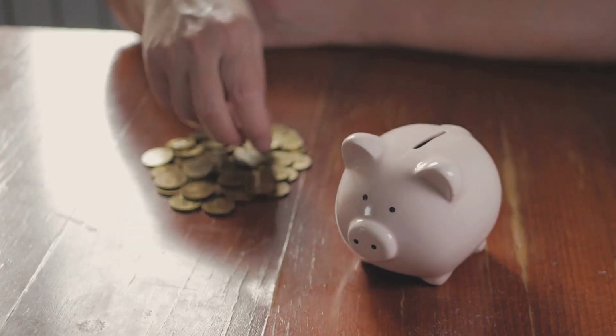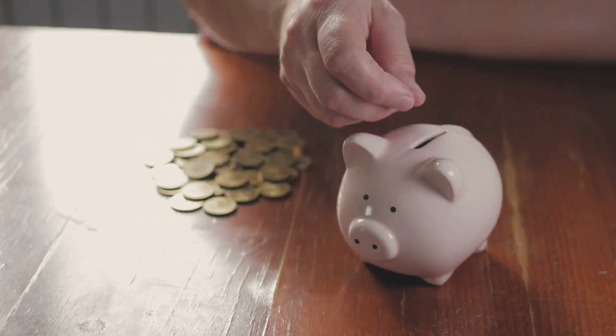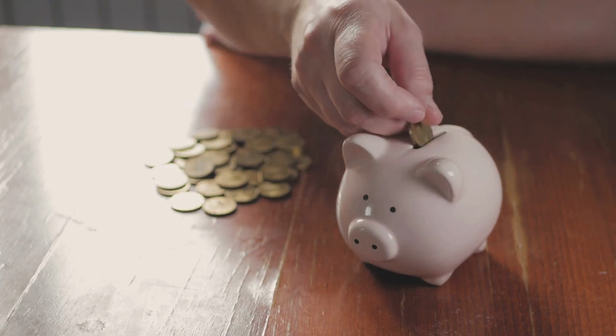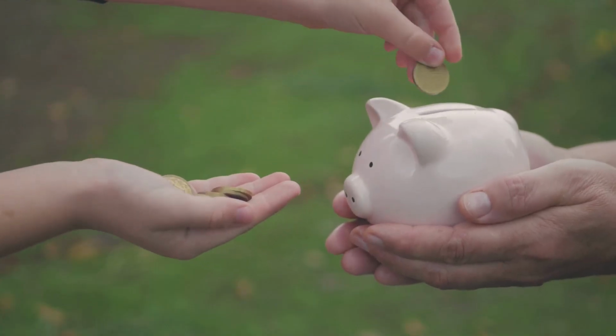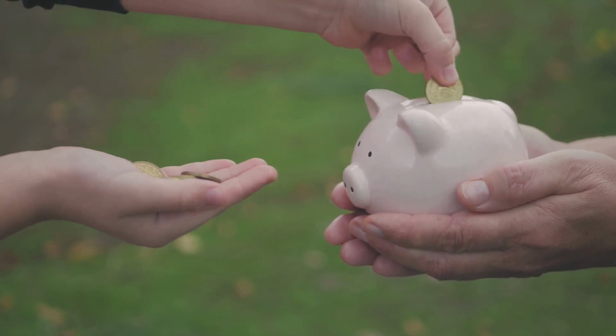And remember, it's okay to adjust your budget as you go. Maybe you realize you're spending too much on takeout and not enough on groceries. Or perhaps you find you're not saving as much as you'd like. That's okay, your budget is there to serve you, not the other way around.